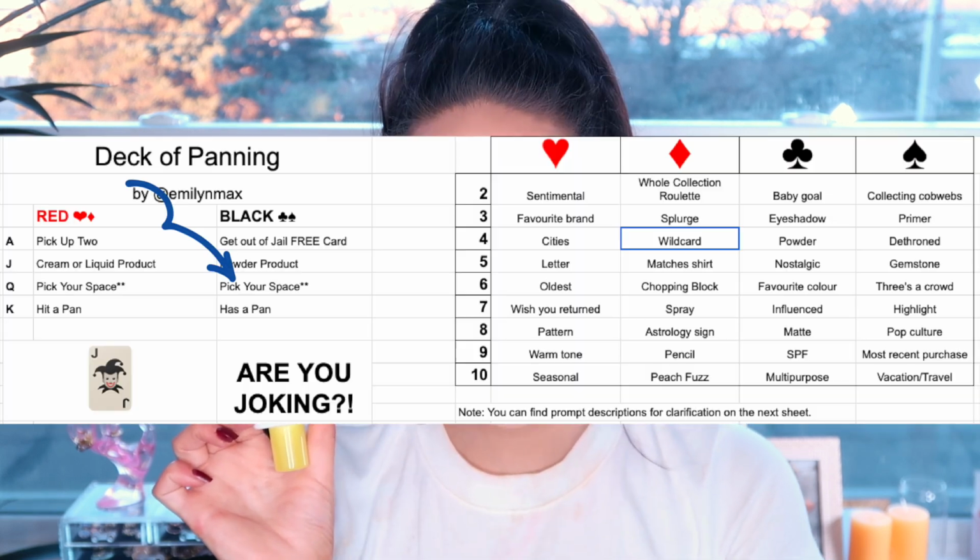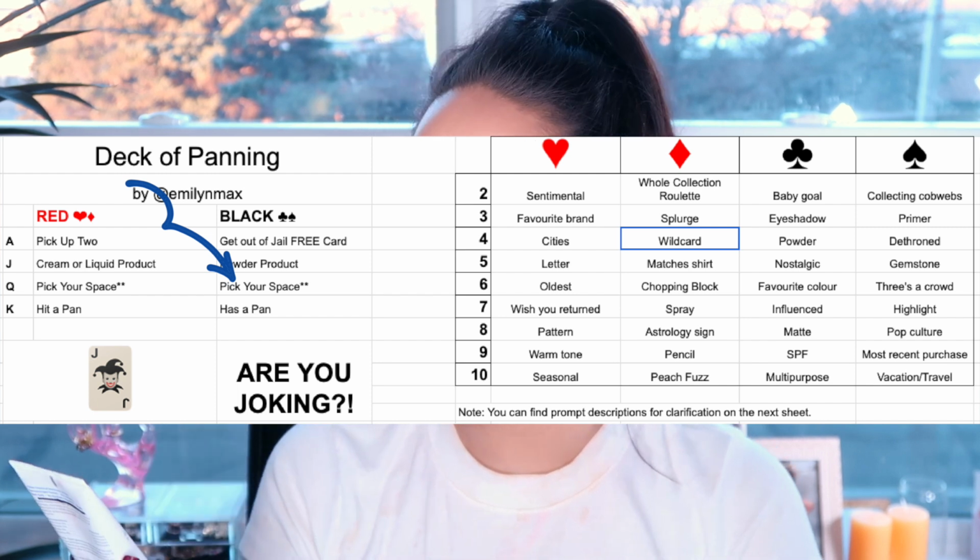So up first, I have my Tula Super Goop Unseen Sunscreen. I drew the card, pick your space, and the space that I picked was the prompt SPF. I selected this because it was unopened, and this actually expires April of this year. I'm super disappointed in myself for not using this last summer, but I'd really like to get as much use out of this before it expires. I'm gonna think in my head it expires at the end of April and hope for the best.